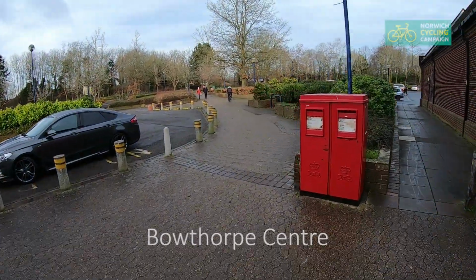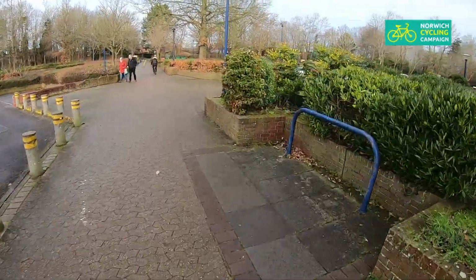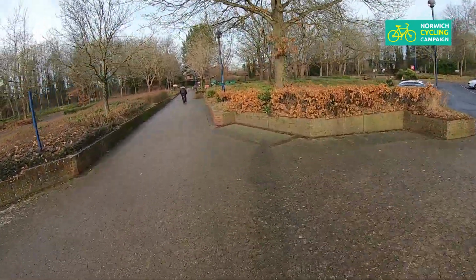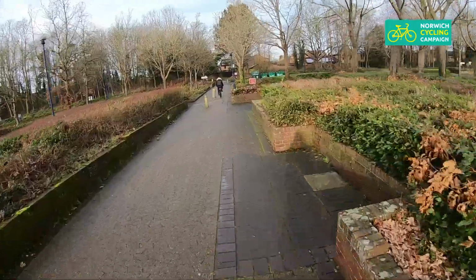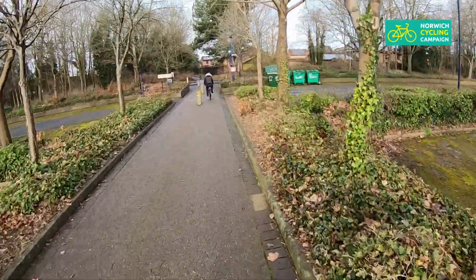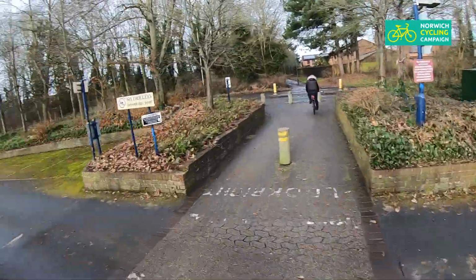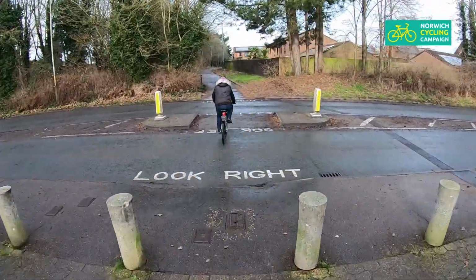The southern half of the Green Padalway runs from the city to the Bowthorpe Centre. However, that actually isn't really the end of the Green Padalway. Bowthorpe's an interesting place because most of it was built in the early 70s, very much in the style of the new towns that were being built at the time. This means it has cycleways, and actually they're quite a good network of cycleways, although they are something of a closely guarded secret. Not everybody knows about them.